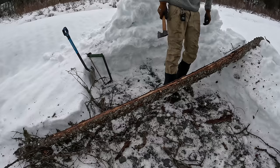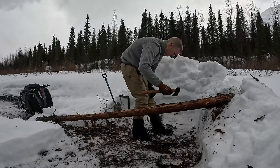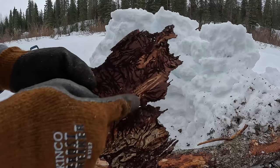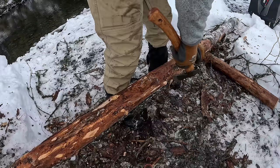I need to make sure it's strong enough. Yeah, that's good. See all the marks under the bark? It's from a Japanese spruce bark beetle. That's what killed the tree. So it probably killed all of these trees.